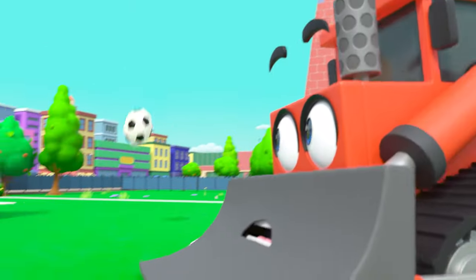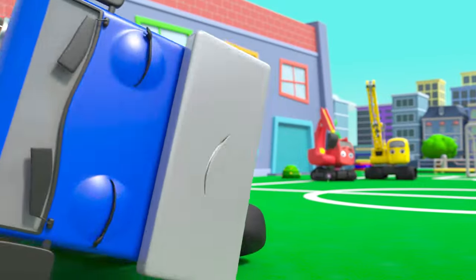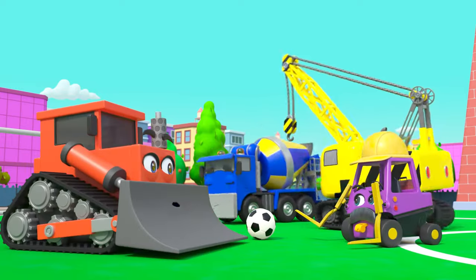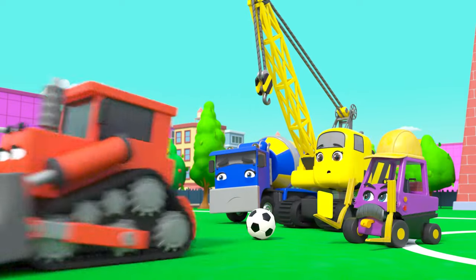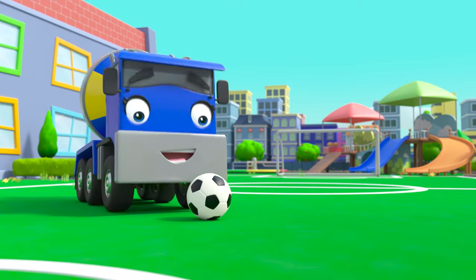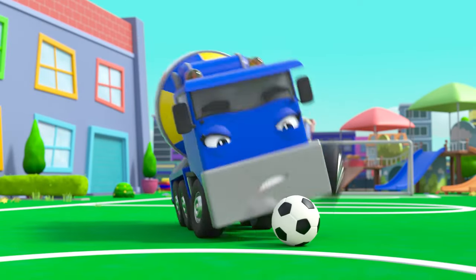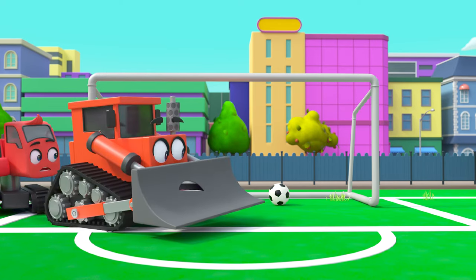Dazey passes to CJ. But Bump tackles CJ to the ground. Oh dear! That wasn't very nice, Bump. He should have been more friendly. Mr. Rubble is giving Bump a yellow card. He doesn't look very happy. Digley is in goal. But Bump pushes Digley out of the way. Poor Digley. CJ scores. Hooray!